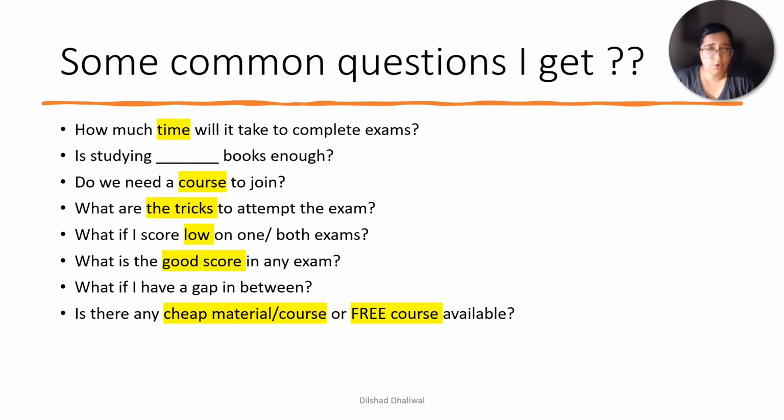If you score low on one or both exams, you have to be very cautious because your chances of getting interviews will be taking a hit. And that is the reason if you have less interviews, your chances of matching go less automatically. If you have a gap less than 5 years, that is a good thing because it is considered as recency of practice. But if you have a gap of more than 5 years, you should have some legitimate reason why it took you a lot of time.